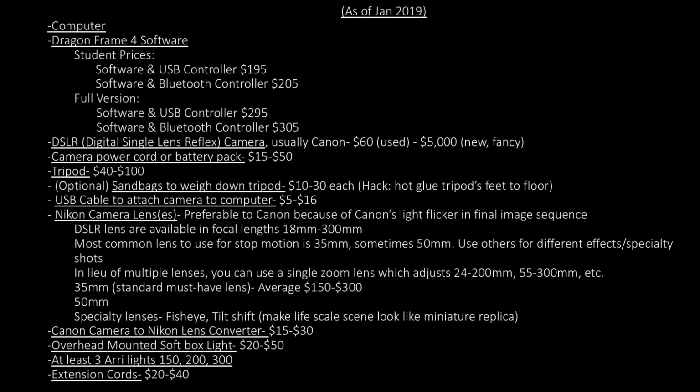The most common lens to use for stop motion is the 35mm. You can do an entire film with a 35mm, and it's perfectly fine. You could use a 50mm also, but 35 is pretty much standard.